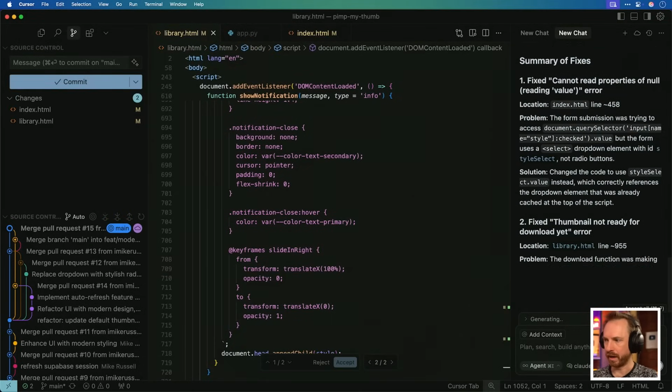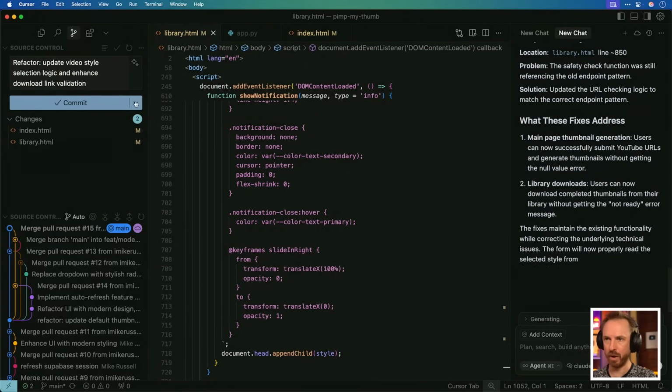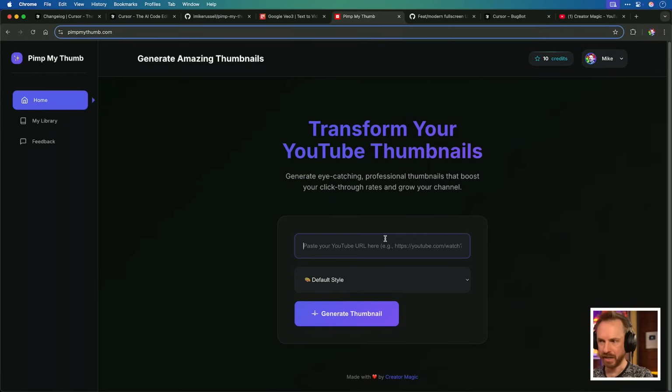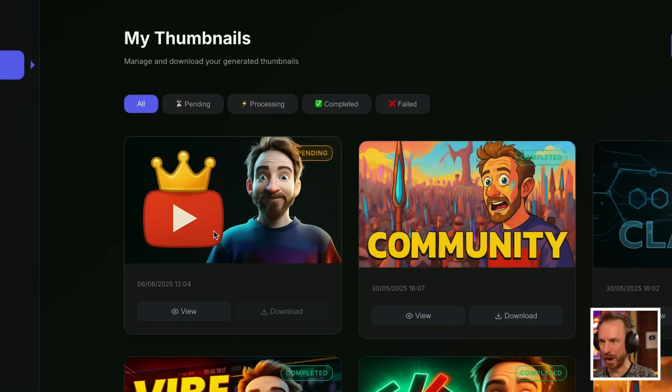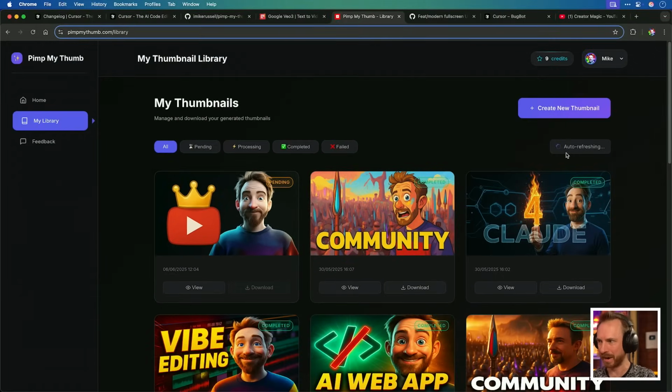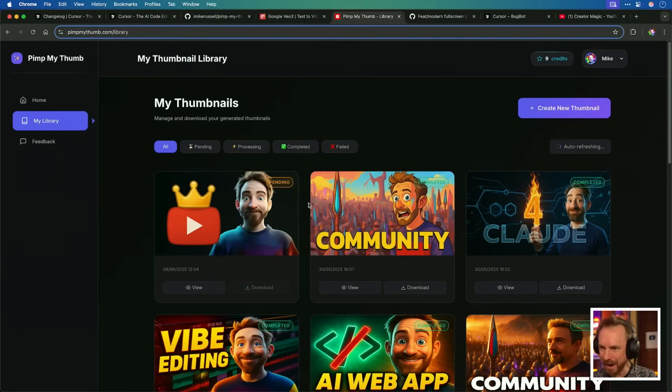Okay, that was very quick. It all seems to be done. So let's just commit this back to the repo and then we'll redeploy. Okay, nicely redeployed app. Let's paste in the thumbnail URL, generate, and it's submitting. This is definitely a good start, and we're pending over here. This is also a really good place to be. I can see now we've got an auto refreshing icon over here. Everything kind of seems to be working.